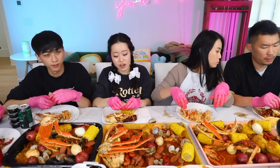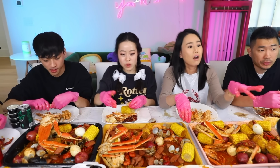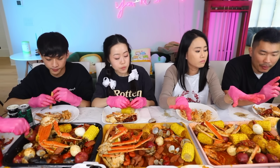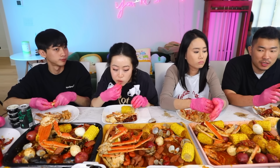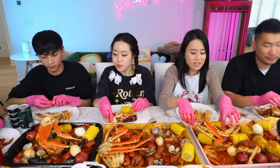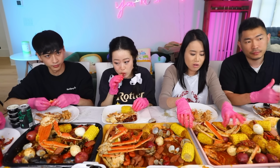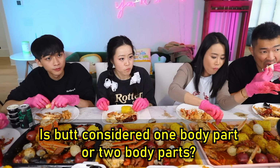What do you guys do for the first one? Are we all just going to jail? Second question. A bunch of criminals. I know. How do we split up the team now? Okay. I got an idea. How about everybody chooses what they want, and then we split the teams that way? Yeah, okay. That's a good idea. Hopefully it's even. Second question. This is a very serious one. Very tense. Is butt considered one body part or two body parts?